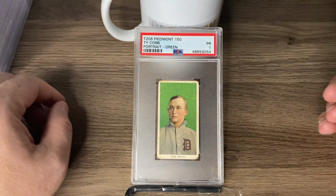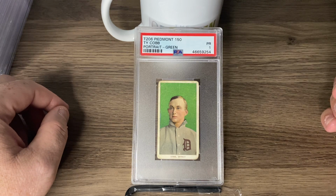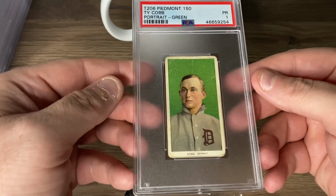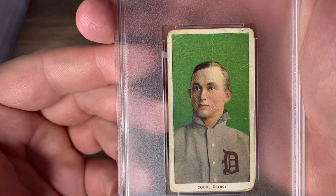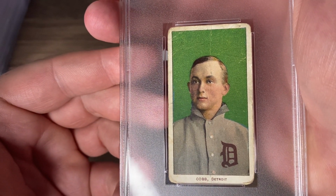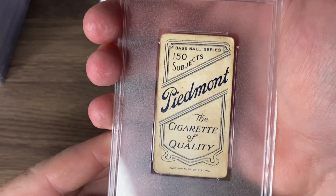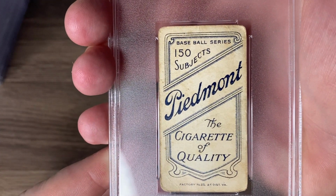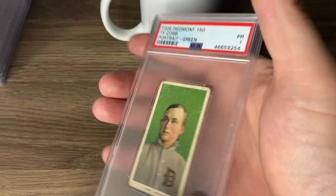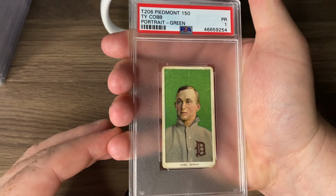My ever coveted PSA 1, Mr. Ty Cobb in a green, right? This is 1909 because we got the Piedmont 150 back. It's got that nice new label on it. Really a great card. We've got some creases, but just a great, great, great one. Pretty doggone cool, huh? Nobody cares about the back. There's the front. So it's pretty awesome.